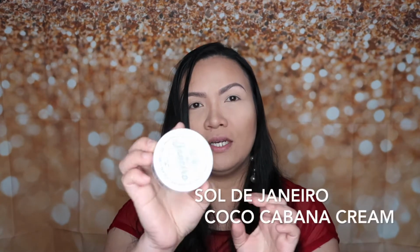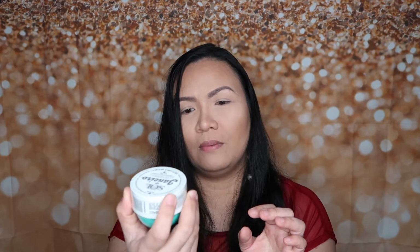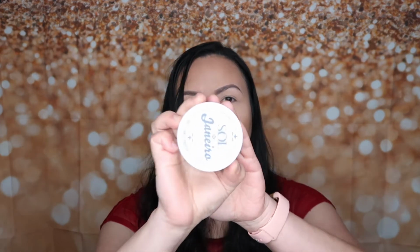Next is the Sol Janeiro Cocoa Banana Cream, the Cocoa Banana Cream Moisture Magnet Oil in Water Cream. This is supposed to be a hydrating cream. Sol Janeiro, Sol de Janeiro, I think that's how you pronounce it.